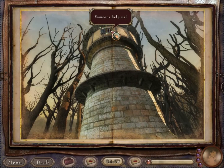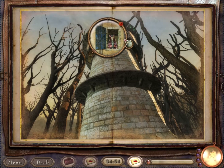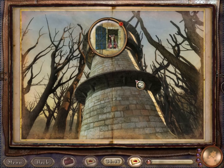And this is actually like 3 or 4 different fairy tales. Here at the top we have Rapunzel. "Get me down from the tower. Look for magic sparkles to discover useful objects and areas." Hooray! Because we just started the game, we are going to get a bit of a tutorial. So this thing, it's a hint button. Also a communication button. Alrighty, and this lets you turn the page of the book.